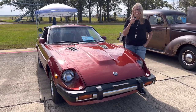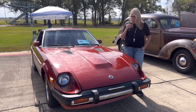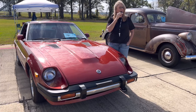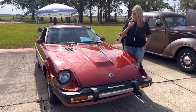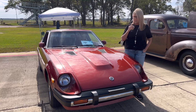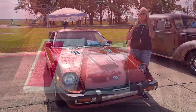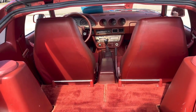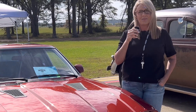So I love it. Okay, what color is this car? What color? Do you remember the color? Red metallic. Red metallic, he says. It kind of looks like a rust color to me. I had a few people say it looks kind of orangey, but it's the closest. The interior is red, which is the same color as my original one, and this one is just about the same color.